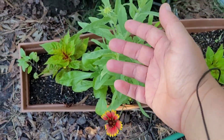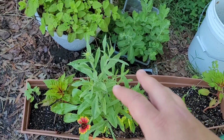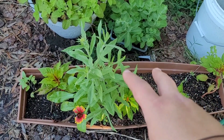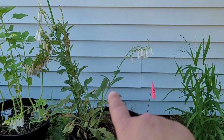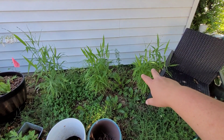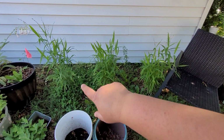If you recall, these things bush out massively. So what I'm thinking of doing when I have time is transplanting this maybe into another container, maybe the one with the foxglove. Last year, I started by winter sowing these native plants.